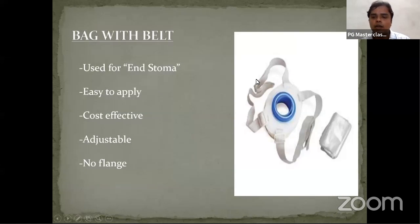Another is the bag with belt. We can use a stoma bag with belt. It is a stoma bag with double belt. They are usually used for end stoma. They are easy to apply. They are cost effective because frequent changing is not required. The charges of the skin barrier and the wafer will be less.